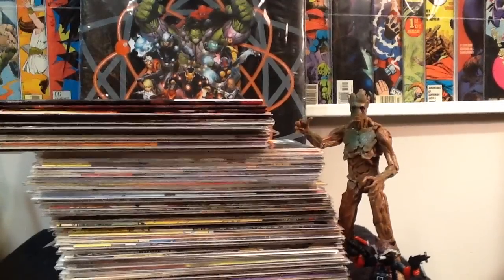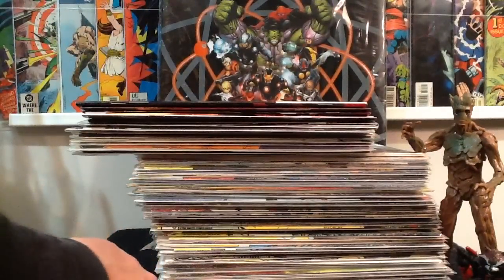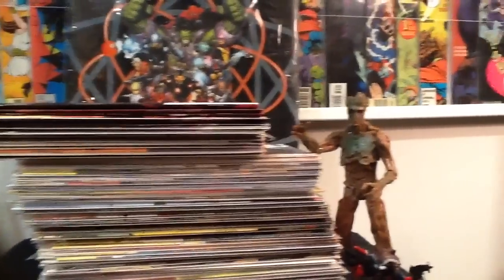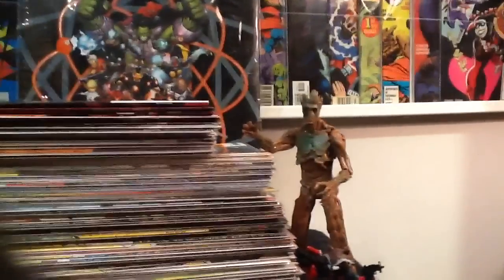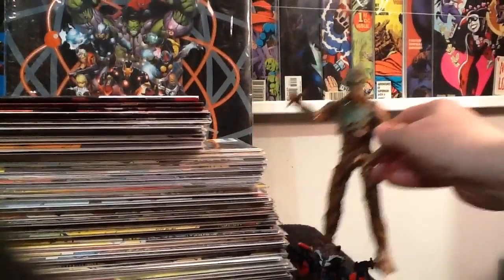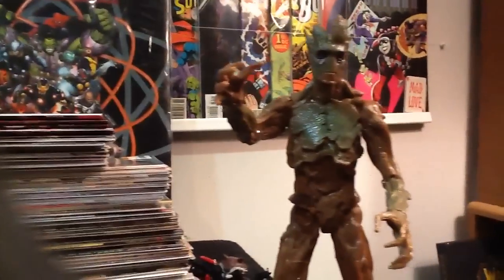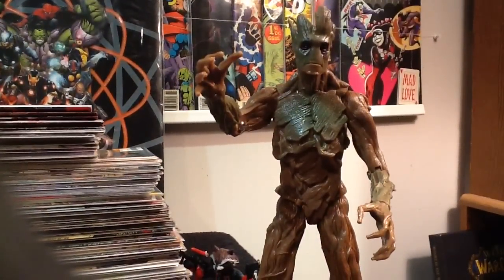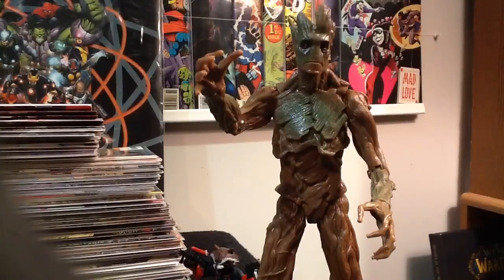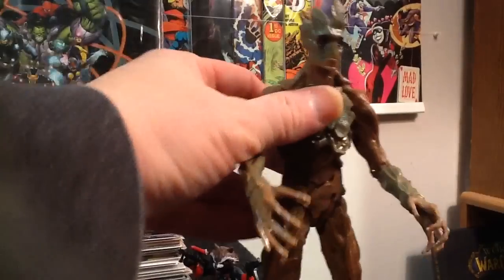But before I show everybody the books that I picked up today, and everything from here down I picked up at S.H.I.E.L.D, I want to show everybody this figure here, this Groot figure. I guess you can say it's a knockoff. I got it from one of those eBay China sellers, and I think I paid $6 or $7 for it. It is in the Marvel Legends scale.